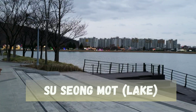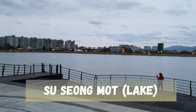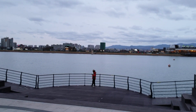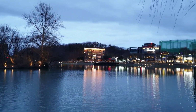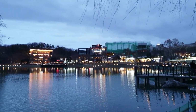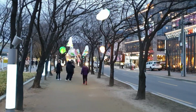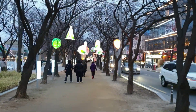Now this place is called Suseong Mot, Suseong Lake or Suseong Pond. And if you want to get away from all the tall buildings, the traffic, all the people, and all the typical city stuff, this is a place you can visit in Daegu where you can experience nature within the city. You can take a walk there, and you can find many restaurants there, just have some coffee or get some tea.